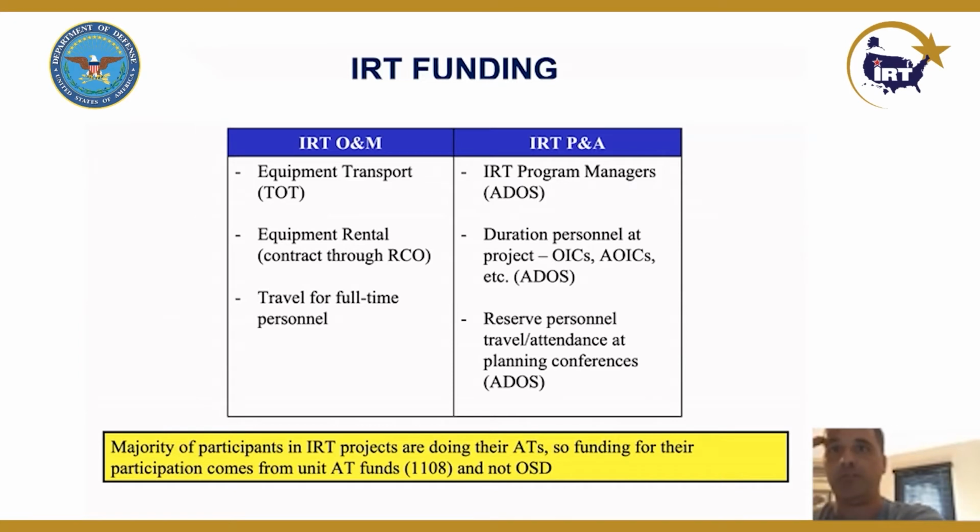And O&M will cover certain things like TOT, if you wanted to transport whatever organic equipment you have that you want to use when you support a project. IRT money will cover that. If you decide to rent the equipment instead, or do a combination of TOT of your own equipment and renting equipment, and you have to enter into a contract with local vendors and go through the RCO and our own MARFORRES internal processes, IRT money will cover that. So you would not have to come out of pocket for that.